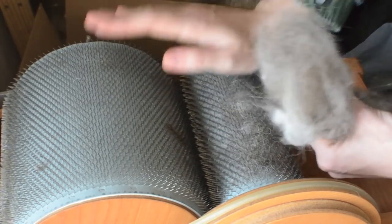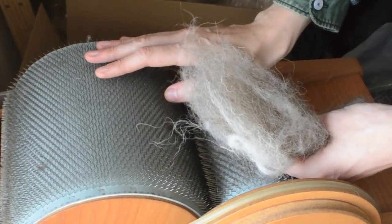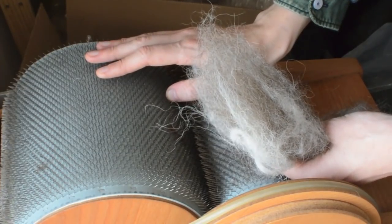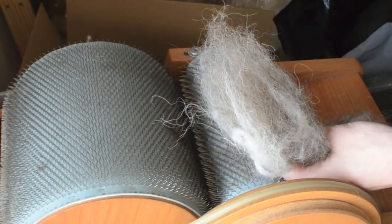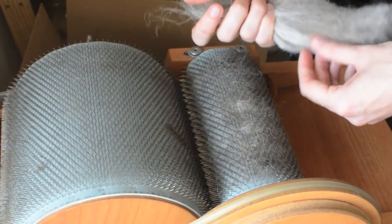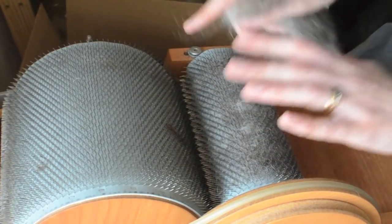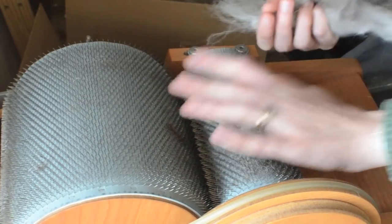Now, you won't get a true worsted spin, which is usually from a combed preparation rather than a carded preparation, and it makes for a sleeker, stronger, and glossier yarn. I won't get a true worsted preparation from this because you need combs to do that, but it does mean that it's closer to a worsted preparation.